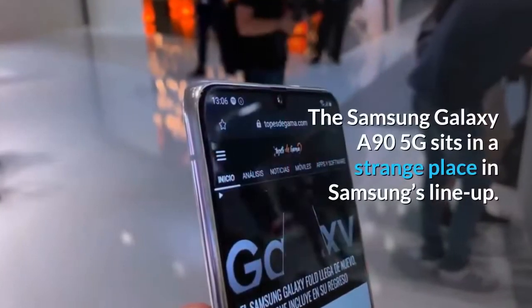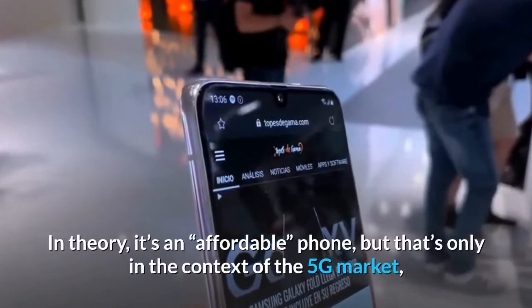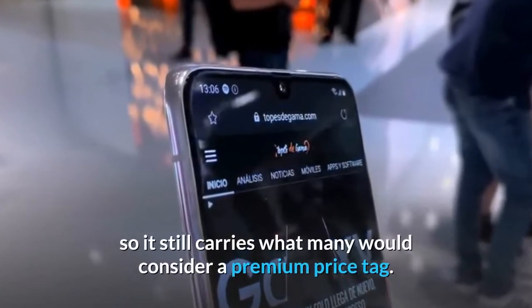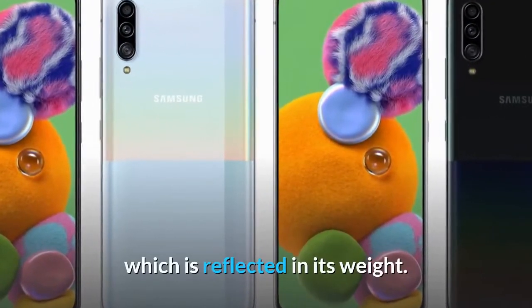The Samsung Galaxy A90 5G sits in a strange place in Samsung's lineup. In theory, it's an affordable phone, but that's only in the context of the 5G market, so it still carries what many would consider a premium price tag. But on the flip side, it's using materials that you'd expect from a more mid-range device in its construction, which is reflected in its weight.